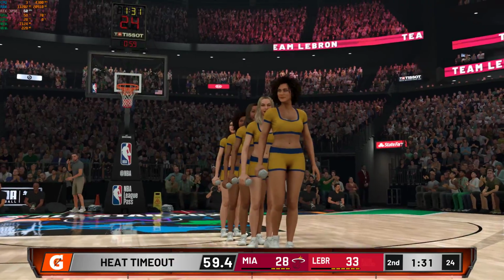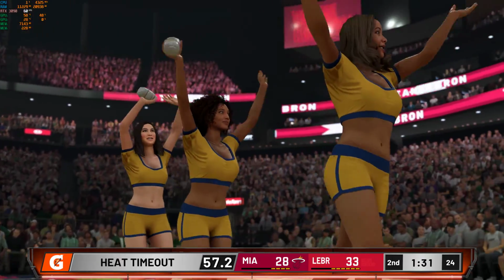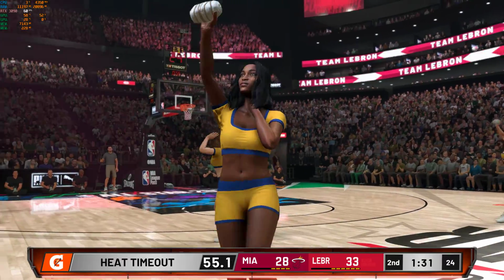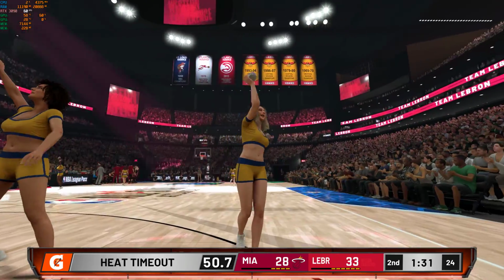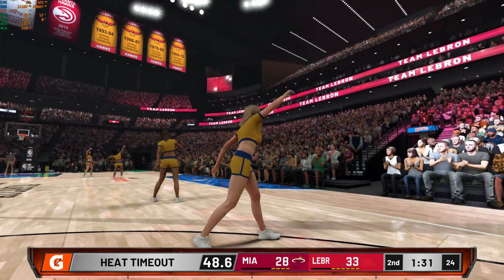Timeout called the Heat. Yeah, things not going their way, and he wants to just try to talk this one over. And you know what, guys? If for nothing else, just to slow things down a little bit, change it up somewhat.